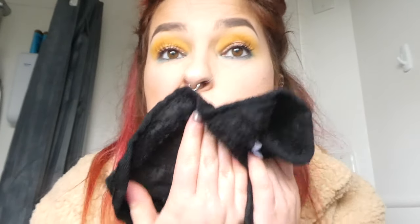Squeeze out that water. Alright, so now I've done that, I'm going to use it in circular motions and see how it removes my lipstick. It's pretty good, and you literally can't see any of it on here.